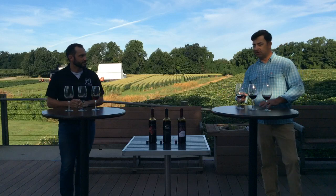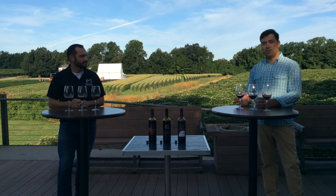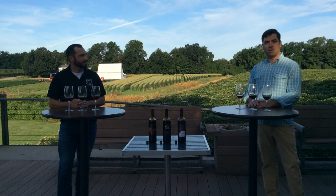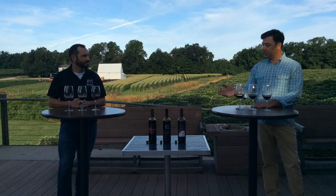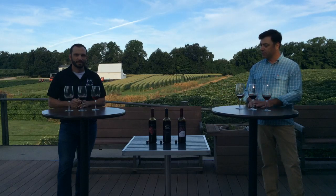For the dry red selection of the Veraison shipment, I chose 3 wines that grow pretty well in this area and we can make some fantastic wines with. A couple of the wines are hybrid varieties that have been developed to grow in cooler climates. We'll be tasting a Chambourcin, a Noiret, and a Lemberger, also known as Blaufränkisch.